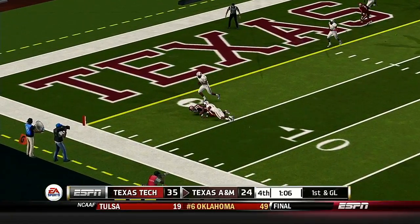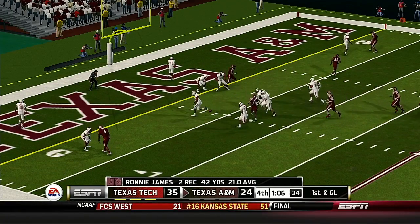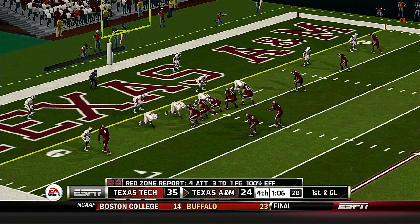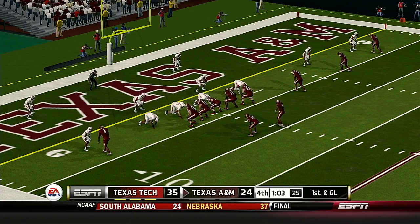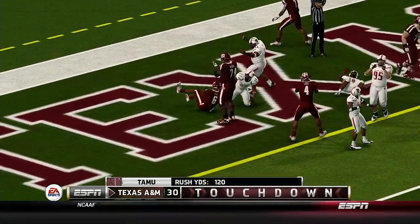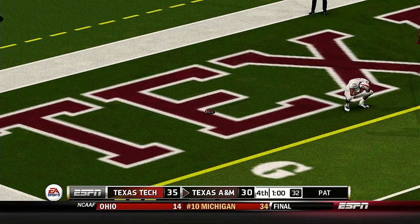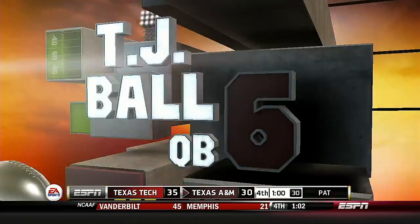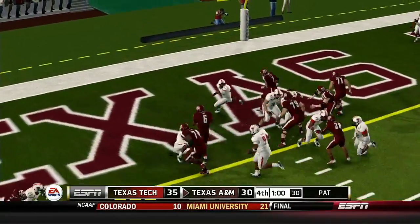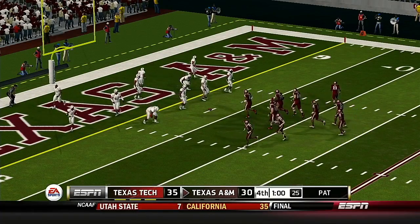Throws this one out to the left. And he's immediately tackled. Down, Aggies. Late in the fourth quarter, and the big question is, in a game this close, who's going to crack first? So the offense will stay on the field and attempt the two-point conversion.